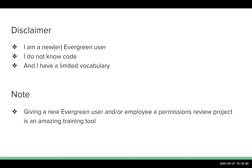And then a disclaimer, I am a newer Evergreen user. I don't know how many years I can say new. I'm going to just say new. So I don't know code. I have a pretty limited vocabulary. I'll probably say thing and stuff a lot when I'm trying to describe things.